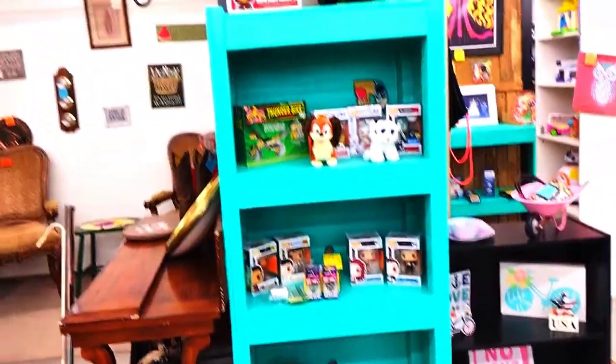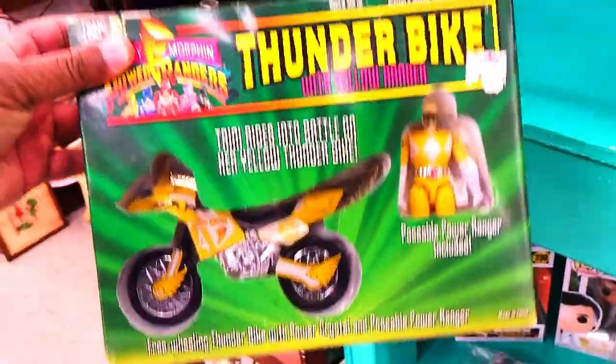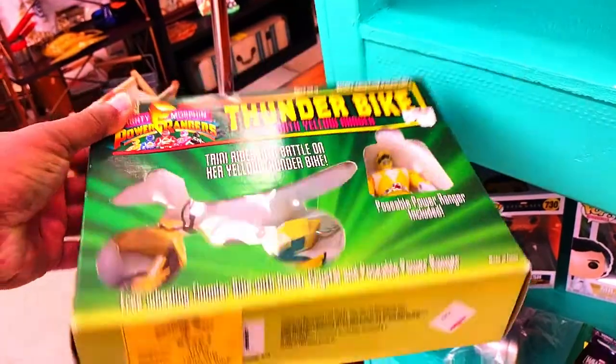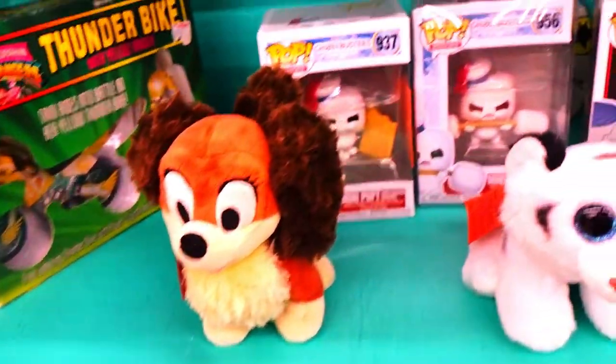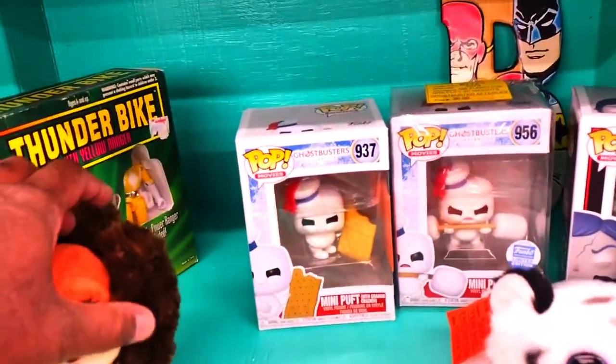Alright, so some little pops right here. Oh, Thunderbite. I remember. Yeah, it's this one back in the 90s. Okay. Thunderbite just sitting right there in the corner.